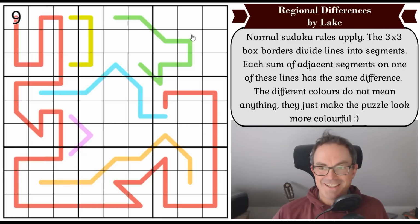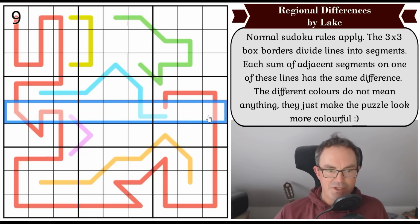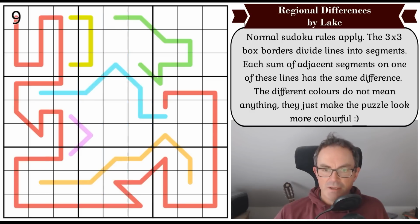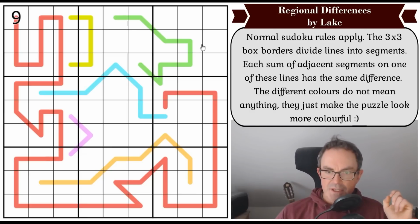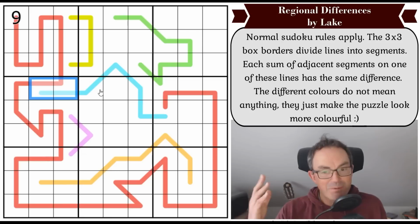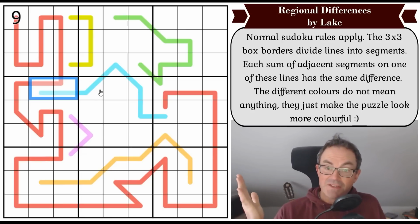And with that said and done, let us turn our attention to Regional Differences by Lake, and I'll read you the rules of the puzzle. Normal Sudoku rules apply, so we're going to have to put the digits 1 to 9 once each in every row, every column, and every 3x3 box. Now let's read this carefully. Box borders divide lines into segments. Each sum of adjacent segments on one of these lines has the same difference. So let's look at this blue line. In fact, that's all the rules. I was preparing myself to read the next rule, but the next paragraph says the different colours do not mean anything. They just make the puzzle look more colourful.